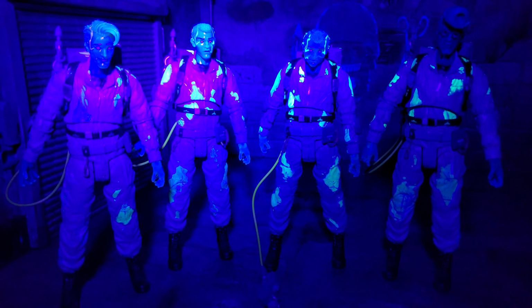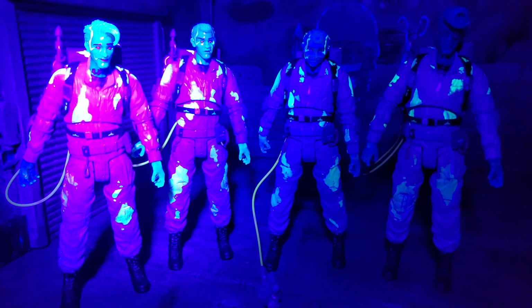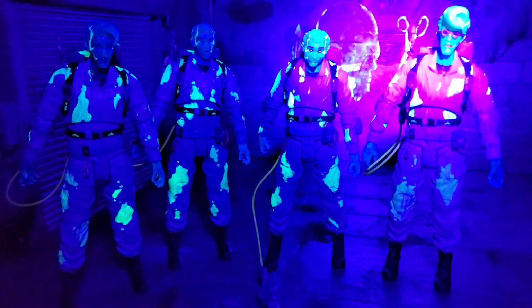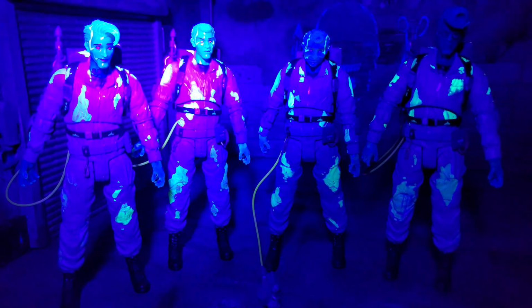So here I had to bust out the black light on these guys just to show that their gloop and stuff glows under black light. It looks very cool, very weird, but also when I turn off the light, that is badass. That looks so freaking cool. Now, the Ghostbusters were not the only thing that glows. All the ghost traps have some of that gloop on them as well. Glows so well. Yes, it looks awesome.